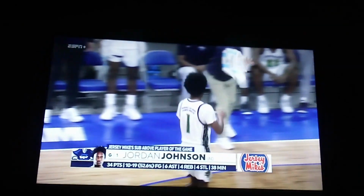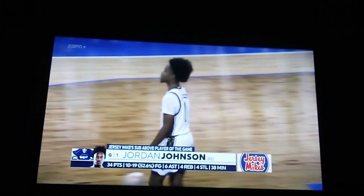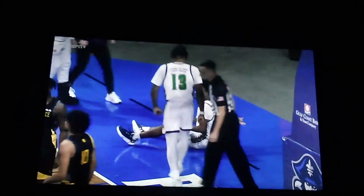If the Privateers hold on to win today, the fact that they were able to win on the glass, the reason why is Jordan Johnson, our Jersey Mike's sub-above player of the game. Is there any doubt? 10 of 19 shooting. Most of that work done off the dribble in the lane. It's 2 of 5 from deep. 12 of 14 from the line, and he's going to have the bruises to prove that he had to earn it the old-fashioned way. Plenty of acrobatic finishes in and around the lane.